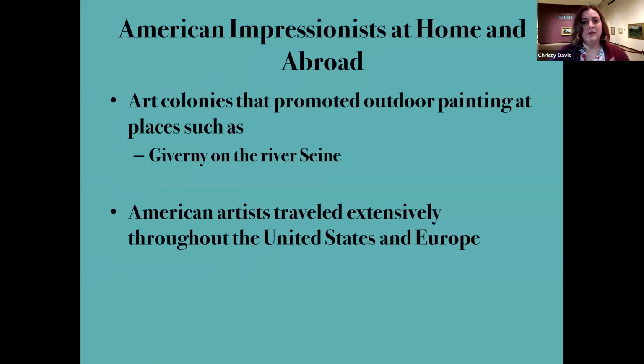So as I said before, travel was something that was much more accessible during these times. There were American artists in the 1880s who were working at home and abroad, and they formed art colonies that promoted outdoor painting at places as distant as Giverny in France, which is actually where Claude Monet lived, as well as places stateside like Cos Cob, Connecticut. As represented in this exhibit, these American artists traveled extensively throughout the United States and Europe.